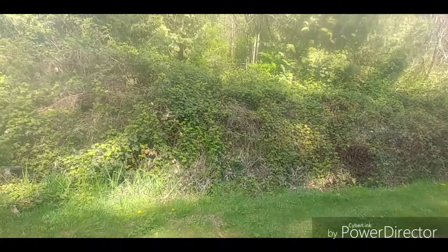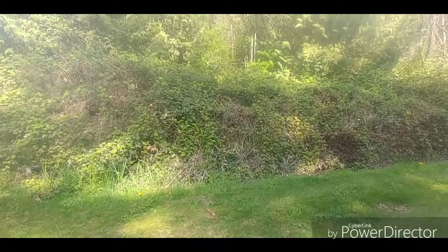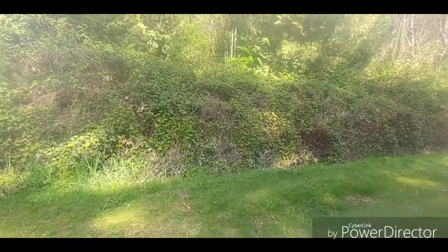Would you look at all that greenery down on Hershey's Mountain? Oh man, so much. And it's such good quality too.